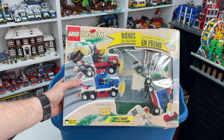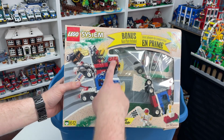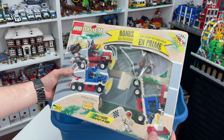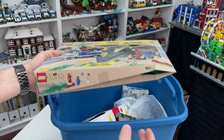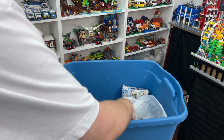So the first one is this Lego system set. Where is the set number on it? I don't even know, but it's got a bonus race plate included. It's called the Rally Racers, 192 Lego pieces. What an interesting Lego box, as you guys can see. This is the first time I've ever seen one that's like a triangle, which is pretty cool. So I'll set that to the side.